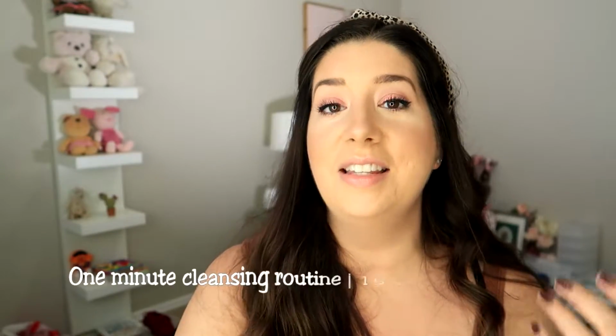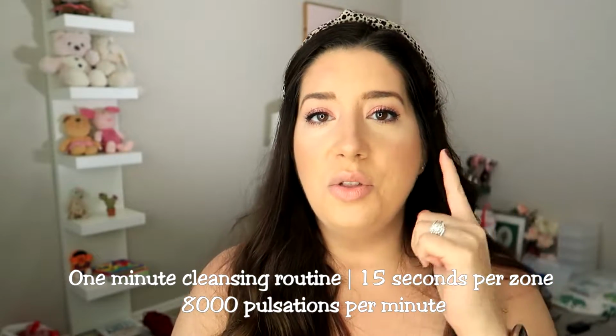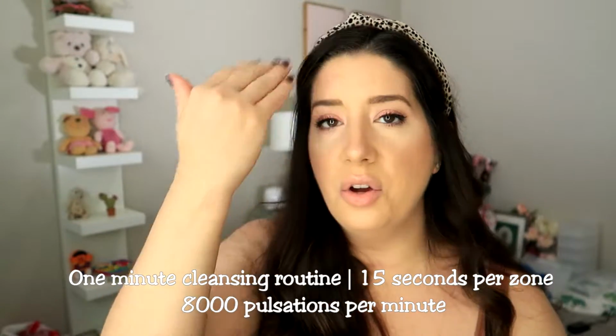It's rechargeable, so there's no batteries to worry about. You hear how it has like a little pause or like a little zzz, and that's how you know to go to the next section. And you just go to the 4 zones. I personally like to start forehead, cheek, and then center of the face, where I could really use the tip.